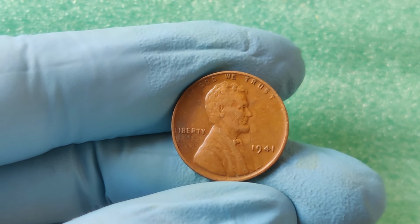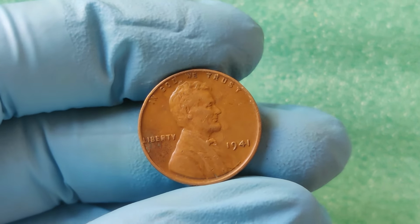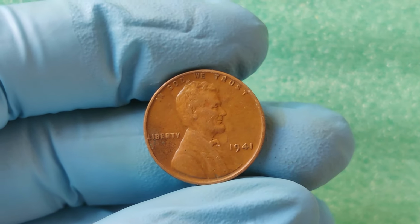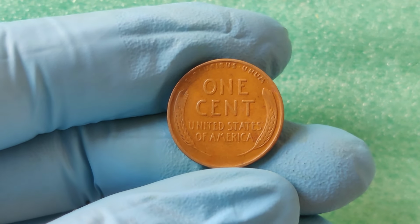So there you have it. The 1941 Lincoln cent might seem like just another penny, but as we've learned today, it could be worth a fortune. If you have a 1941 penny, go take a closer look. You might just have a hidden treasure worth up to $82,200.